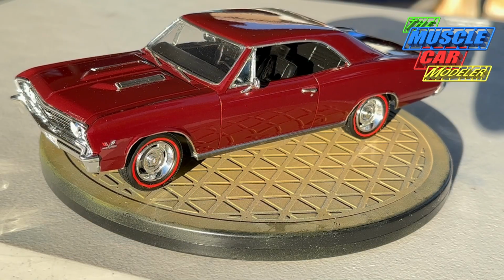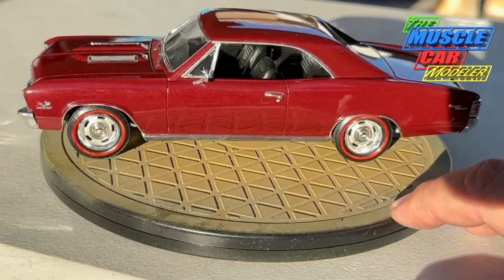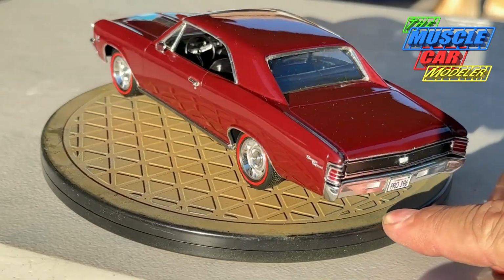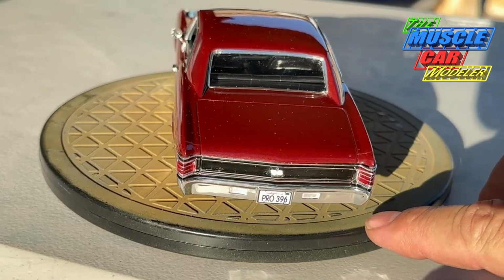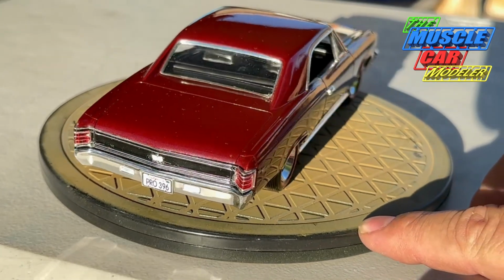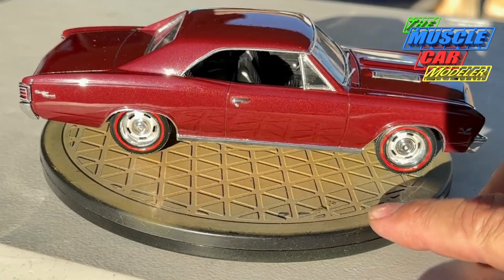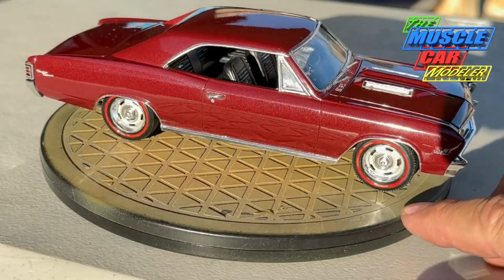Well, here we are out in the sun. Let's see how she looks here. The sun's definitely bringing it out, and there's a little bit of dust on there from the room, but it gives you an idea of what this thing really looks like. And boy, that really does pop here in the sun.